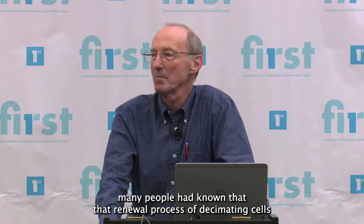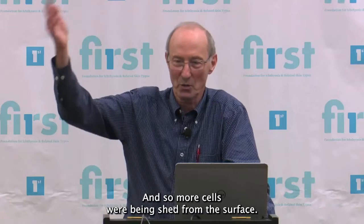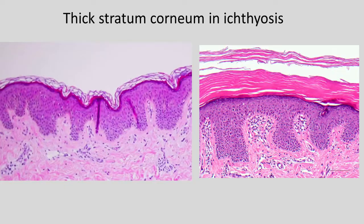Okay. So now many people had known that the renewal process of desquamating cells was greatly accelerated in ichthyosis, 3 or 4 times what was normal. And so more cells were being shed from the surface. But when you look at the surface, you see that the layer of those dead cells looks thicker, you have scale. And when you look at a histologic section of the skin, this would be normal skin, and this is ichthyosis skin, you immediately see that this layer, the stratum corneum, is the one thing that's obviously different in ichthyosis than it is in normal, and it's different not only in its thickness, but also the way it stains by this particular stain. So it's qualitatively different as well.